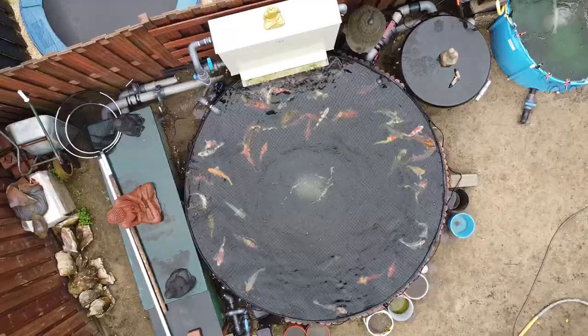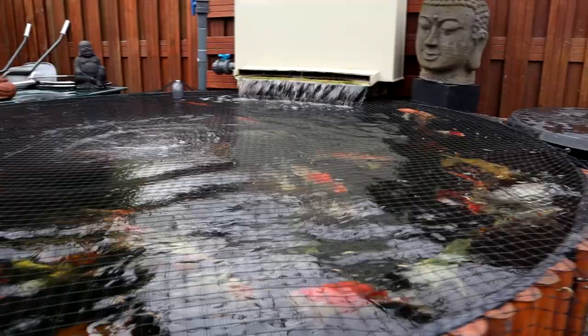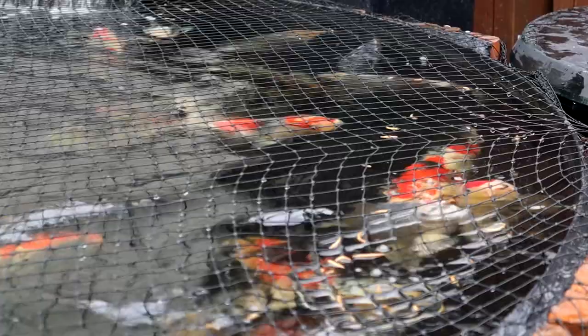And there are even more koi ponds in this garden. This is the one in the back of the garden that contains mainly tosai and nisai. And I think the sizes here range from about 20 centimeters up to 40 centimeters. So these are the younger koi that still need to grow out a little bit. And also here are very nice koi.